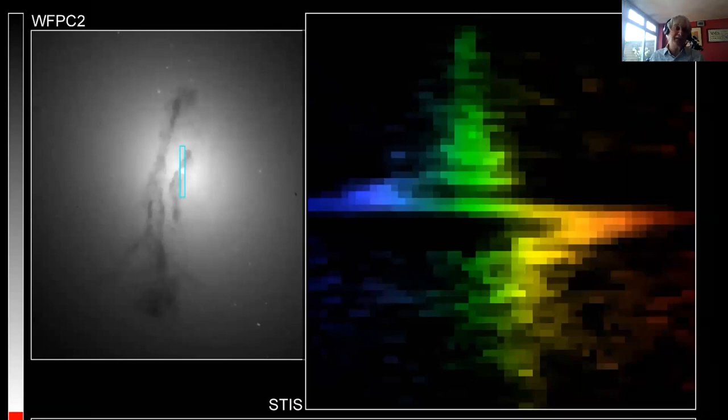In 1997, an instrument on the Hubble telescope called STIS, the Space Telescope Imaging Spectrograph, was looking at the core of a giant elliptical galaxy called M84, about 50 million light years away from our own Milky Way. You can see the blue oblong there, which is the slit of the spectrograph. And on the right, we see the output from the STIS instrument.